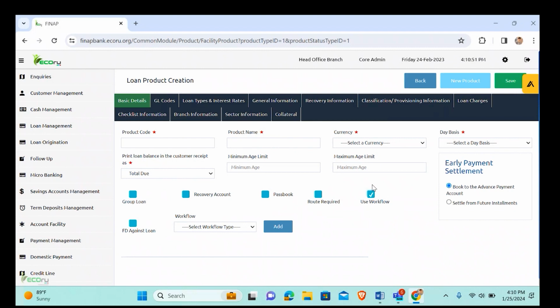So likewise, I just explained a very simple loan workflow, but there could be different workflows according to your organization, how you offer loans. So here you can create a workflow. You can then select how you want the workflow to go for this specific loan. And if you are offering a loan against the FD, then you can click here to do that.